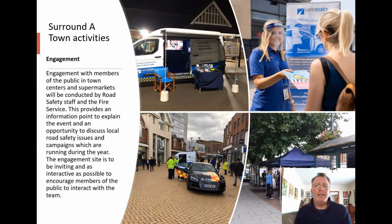Number two, engagement. Engagement with members of the public is carried out in areas of high footfall for maximum impact, like town centres, town markets, supermarkets, or depending on the time of year, any special events that may be happening. So when you're planning your event, it is very important to research the town and to be flexible and inventive with your approach to make the interaction an inviting and interactive experience for the members of the public.